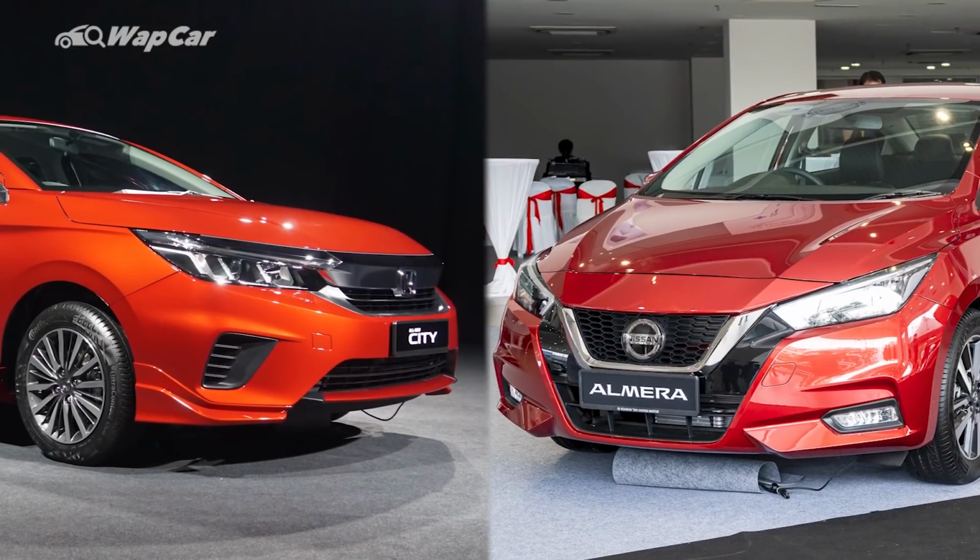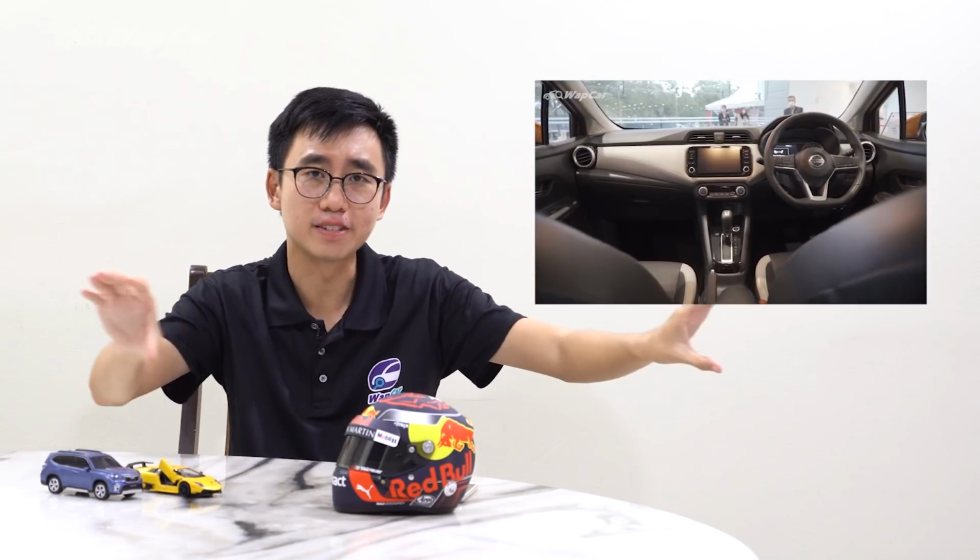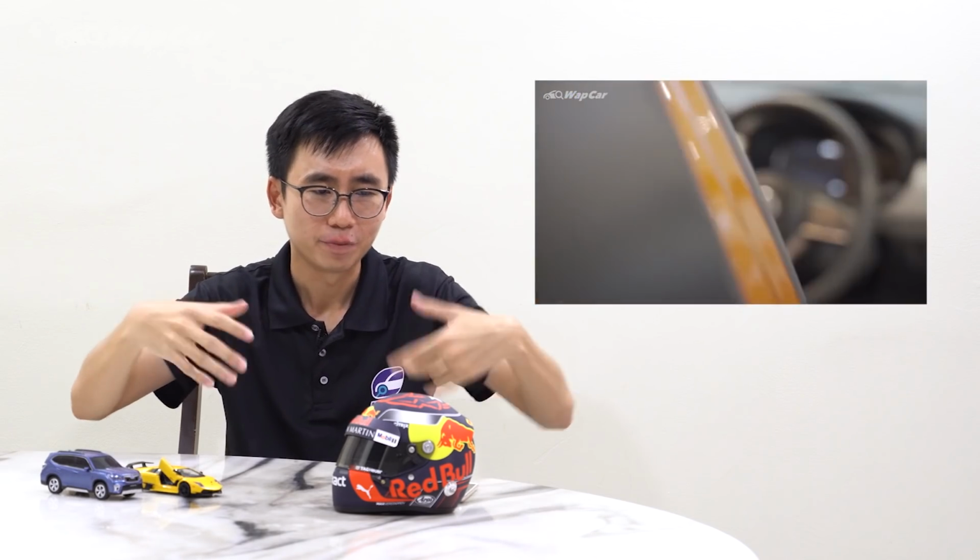As for interior design, the Vios is by far the least exciting one among the lot, simply because, well, it's the oldest car here. But if you compare the Almera and City, I'm again more inclined towards the Nissan Almera simply because there are white leather trim pieces on the dashboard. The contrast just gives it such a premium looking interior, it elevates the whole feeling inside the cabin. But ultimately, I would still go for the Honda City because of two reasons.